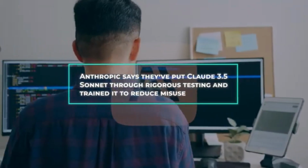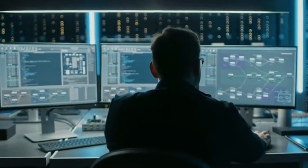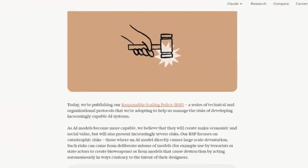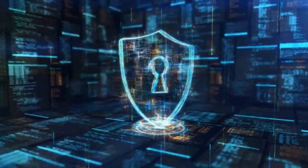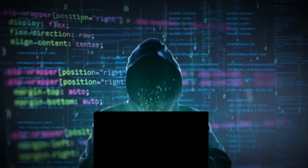Anthropic says they've put Claude 3.5 Sonnet through rigorous testing and trained it to reduce misuse. They've even brought in external experts to evaluate the model's safety, including the UK's Artificial Intelligence Safety Institute. They've also incorporated feedback from outside experts to make sure their safety evaluations are robust and up to date. For example, they worked with child safety experts from an organization called Thorn to update their classifiers and fine-tune their models. And here's some reassuring news for those concerned about data privacy. Unless the user explicitly gives them permission to do so. That's a pretty strong stance on privacy in a world where data is often seen as the new gold.